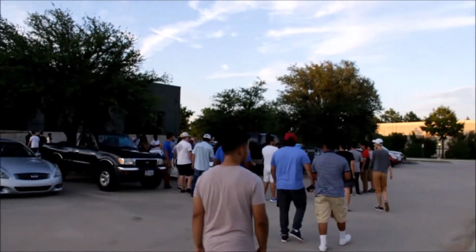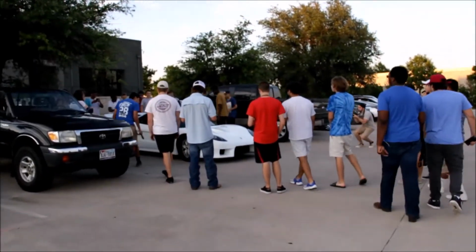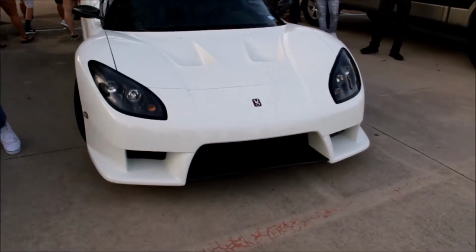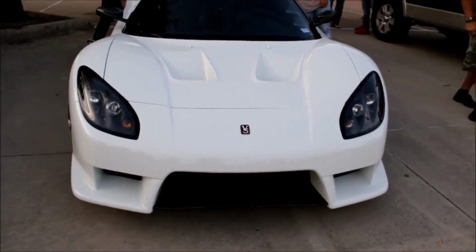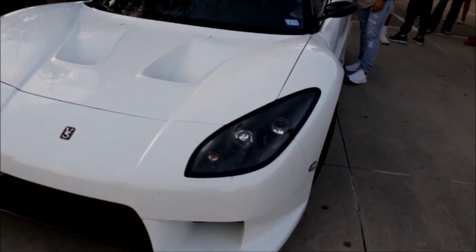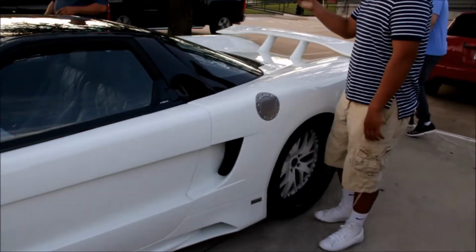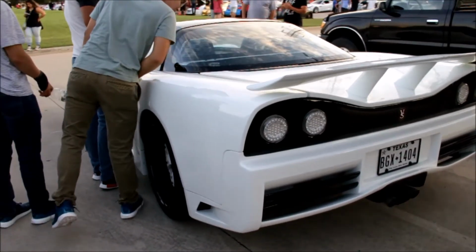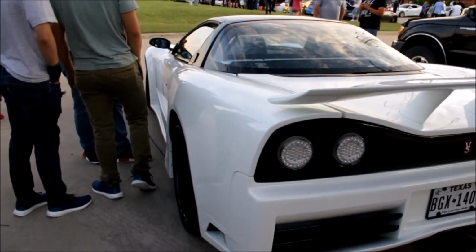There's a Miata. Looks like a Ferrari just got here. What is this? Well, I thought this was a Ferrari, but it says VS on the front, and I don't know if it's just some kind of kit. I don't know what this is, but if any of you guys know, leave it in the comments.